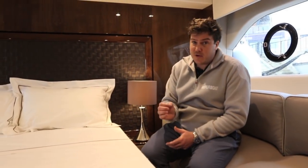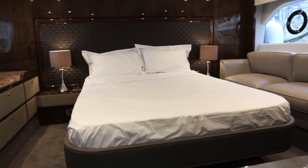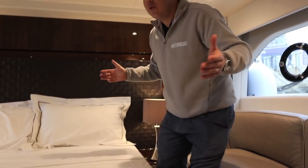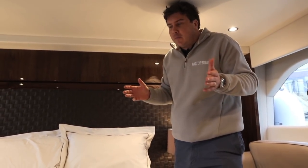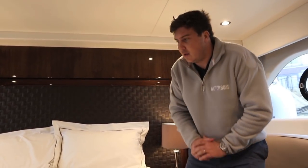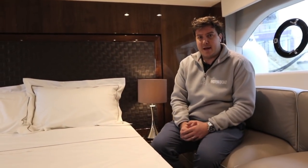Okay, so here in the master cabin, the 53 sports cruiser came in for quite a lot of flack because of the headroom or lack of it over the bed. I'm pleased to say that in the Squadron model they have managed to improve that. I'm 6'1", can pretty much stand upright, a little bit stooped, but far better than the sports cruiser version. It means that you can very comfortably get in and out of bed.